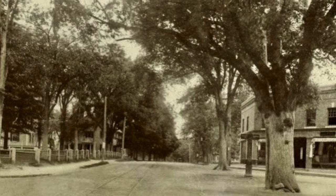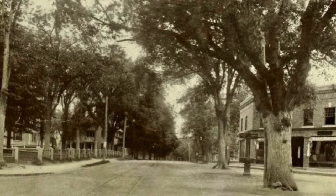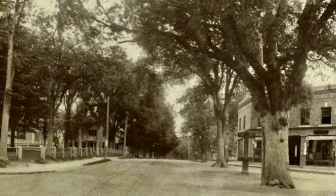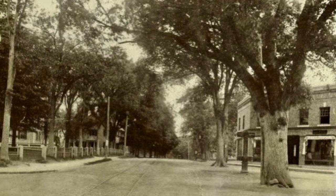You have Billings on your right, Depot on your left, and North Main Street in front of you. If you look closely on the bottom of the picture, you will see the tracks from the streetcars. They were popular in Sharon or active in Sharon from 1901 for 20 years.